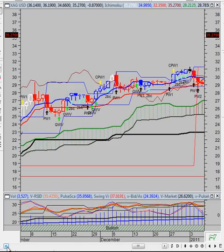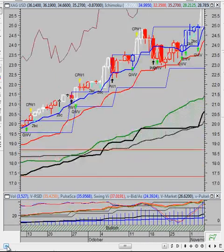Again, if we scroll back, you can get another idea of what I mean. You always want to trade the primary and secondary pulse wave signals first, because those are the ones that generally get triggered first. Not all the time, but most of the time.